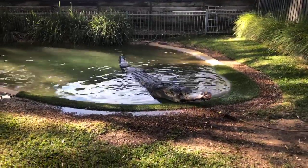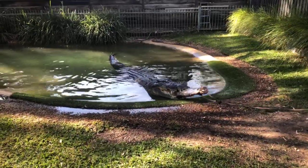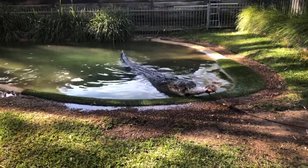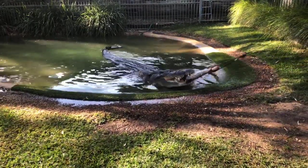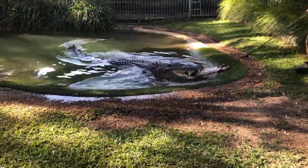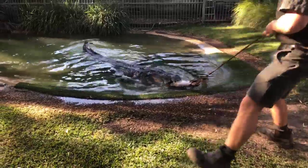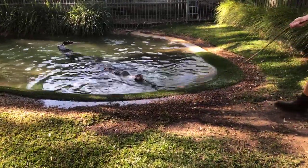Now, one of the things that we love about this creature is the size of his teeth. Now, all the boys who are here today have been madly collecting crocodile teeth for many, many years, and all of us say the same thing. This animal's teeth are nearly twice the diameter of any other croc that we've ever seen, and that really is extraordinary. When we first brought this bloke down, that was the most startling thing, was the size of his teeth.